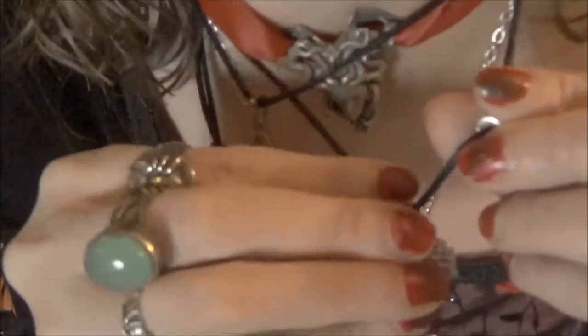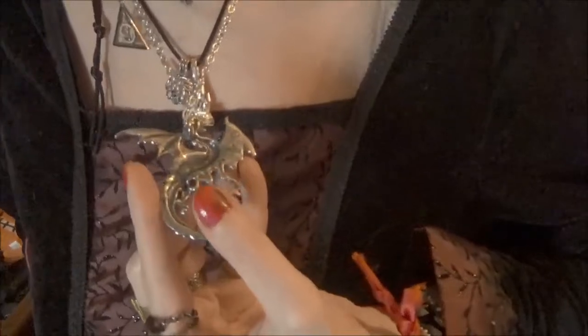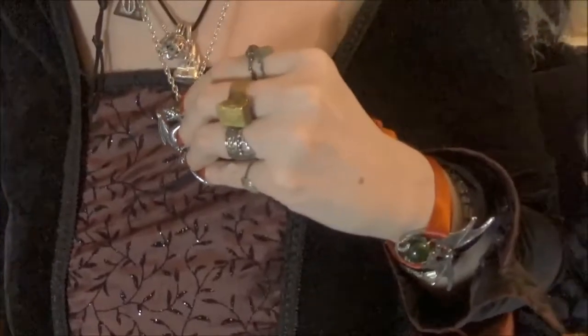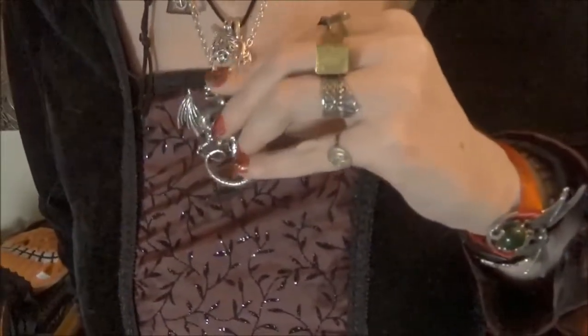The bail is part of the same metal as the pendant, except the dragon, unlike the unicorn, you can't see the bail. It's a hidden bail because it's behind him on the back of his head, which is even cooler because it cuts off unnecessary length. So I really like that design. I haven't seen Alchemy Gothic do a lot of these with the bail being one piece with the actual dragon or whatever they're making. They do a few, but I haven't seen it as commonly.